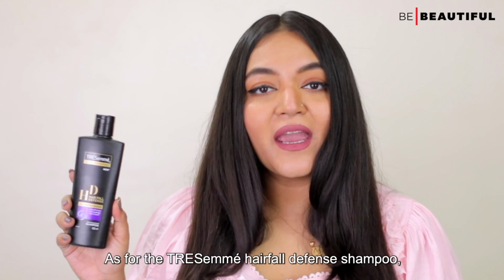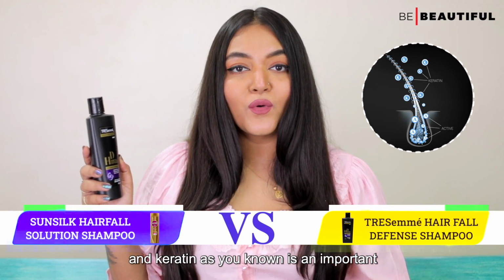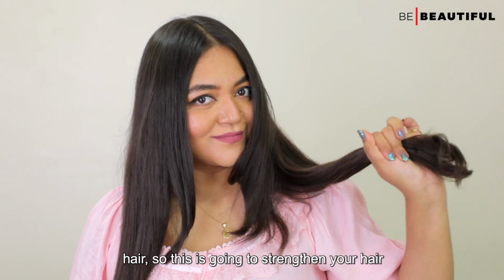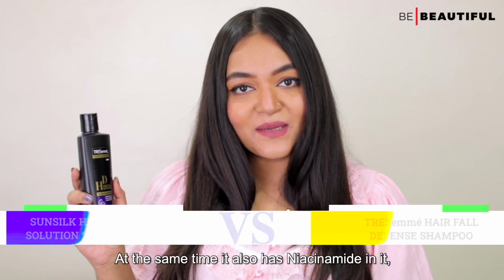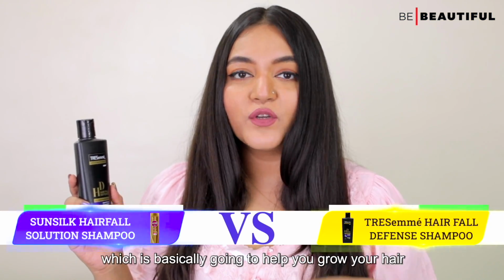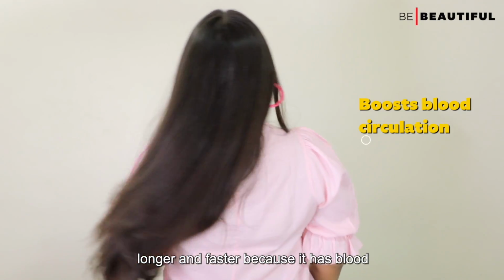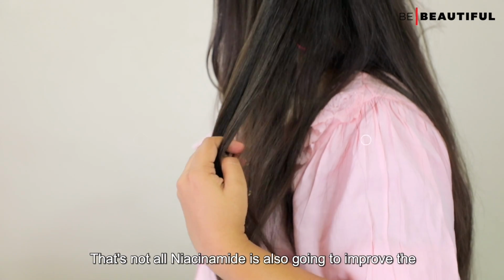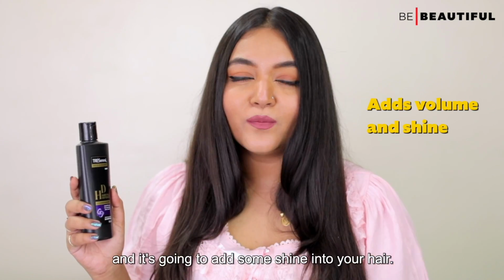As for the Tresemme Hairfall Defense Shampoo, this one has keratin protein in it, and keratin, as you know, is an important part of the structural building block of your hair. So this is going to strengthen your hair follicles and make your hair really strong and healthy. At the same time, it also has niacinamide in it, which is basically going to help you grow your hair longer and faster because it has blood circulation boosting properties. That's not all. Niacinamide is also going to improve the texture of your hair. It's going to add some volume and some shine into your hair.